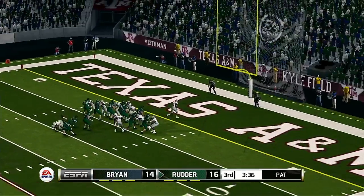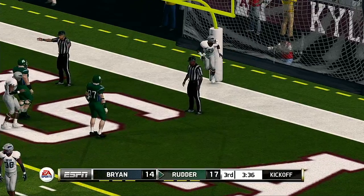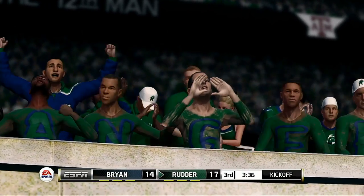There had to be some kind of mistake by the defense. I'm sure the defensive coordinator is going to want to get his defense on the sideline and make sure everybody's on the same page. And he adds the extra point.